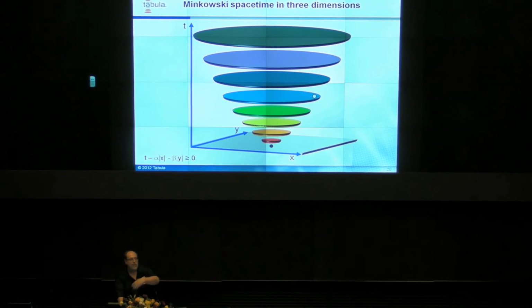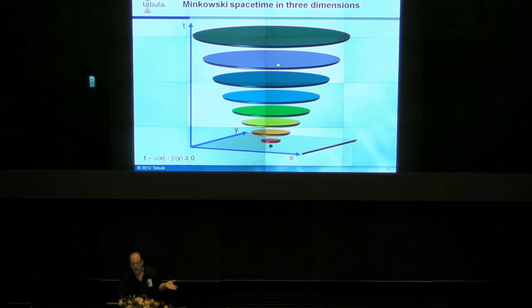The fact is, any place in this light cone is as good as any other. I can as easily make the connection longer, as long as I give it more time to get its work done. Or I can make the connection shorter. Any place I like in this light cone is as good as any other.